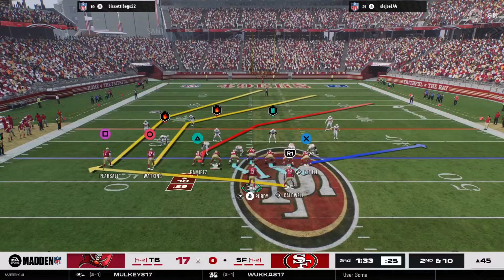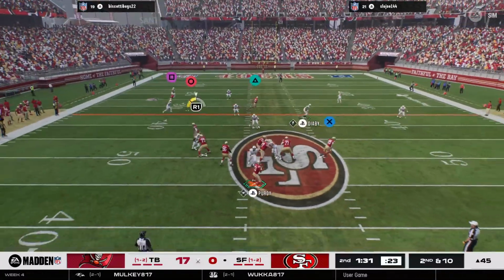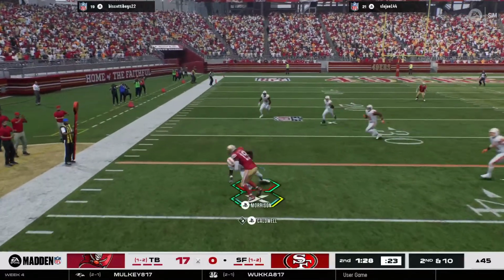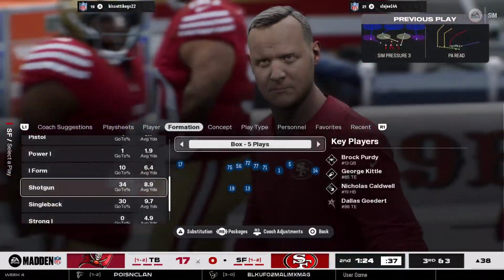Get set. 18. Purdy on the play action. Completed to his running back. And he works this to the 38 before going down.